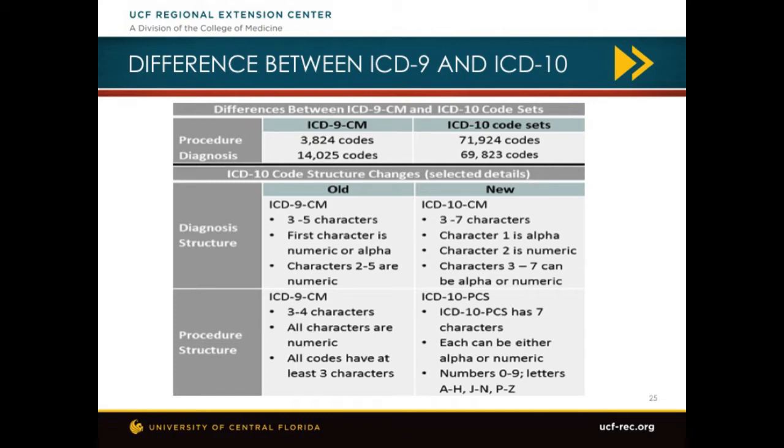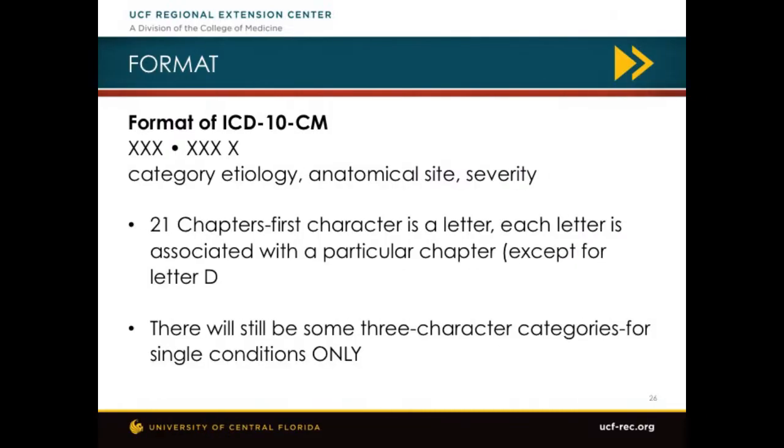The first character was always a number except for the V and E in ICD-9. Now it has expanded so that every single code has to start with a letter, and then it follows with numbers afterwards. We also have placeholders that are put in to replace certain digits, and then an additional 7th character to explain the episode of care. So this is how the format is going to look. We had 17 chapters in ICD-9. Now we'll expand to 21 chapters in ICD-10. And the 3 character categories will continue to be on.